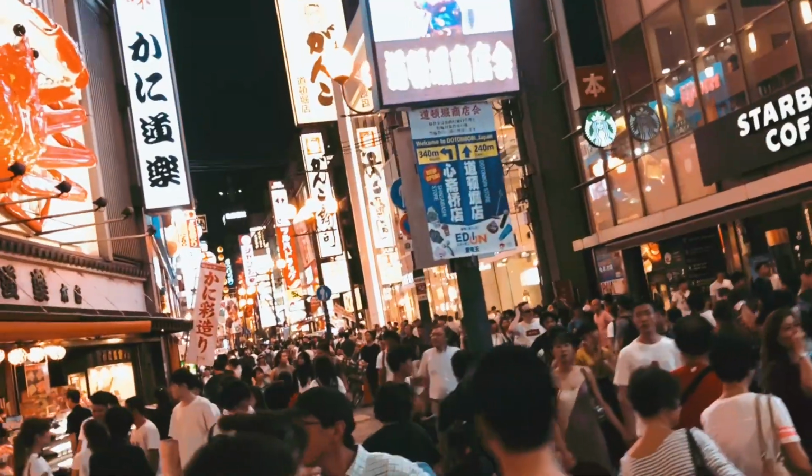Okay, so Dotonbori is really overwhelming. So many people, so many lights, and my mom's wearing red. Holy cow. It's really humid, but I like this place.